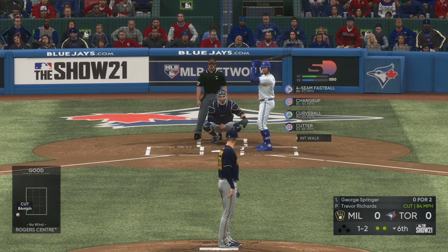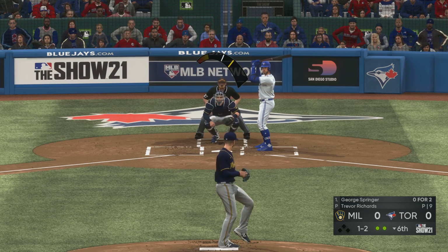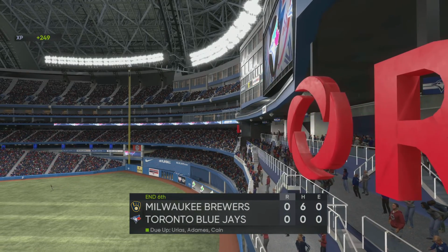Not a bad pitch there with two strikes, but it misses, 1-2. Hey, they tried to tie him up on that last pitch, so I like that they went away with this one. But we'll have to press pause as that strike three retires the side.